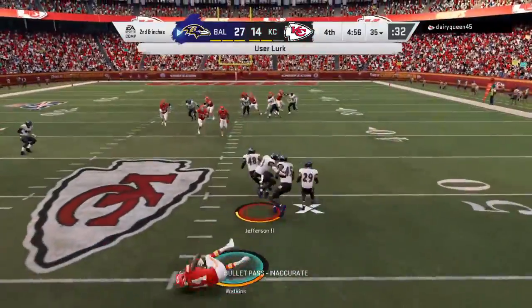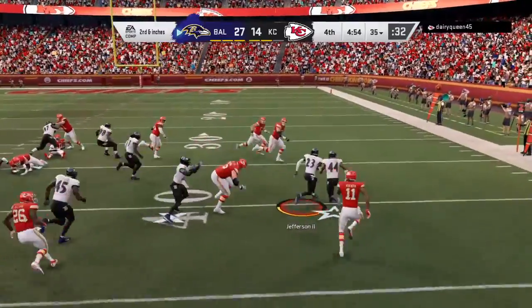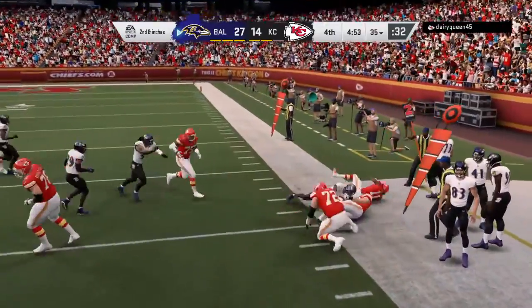Into heavy traffic, and it's intercepted. Picked off by Tony Jefferson. Watkins.